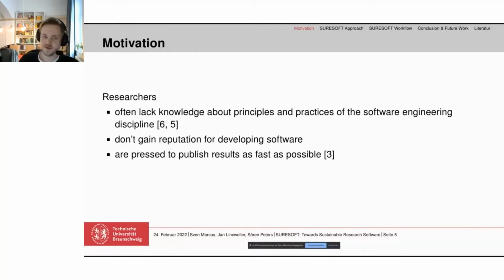And another point is that they don't gain any reputation for developing software. The only thing that matters to them is the data that is generated by the software, but the software is not considered to be a part of the scientific output and result itself. So it's only considered to be some kind of advanced calculator that spits out some results you can publish at the end.